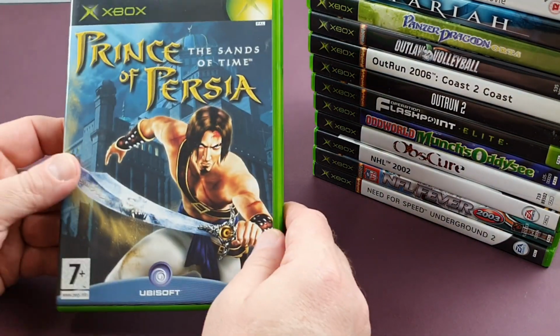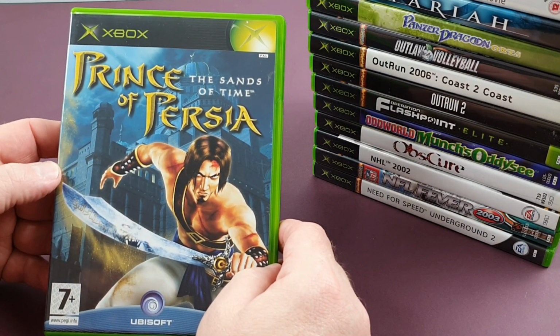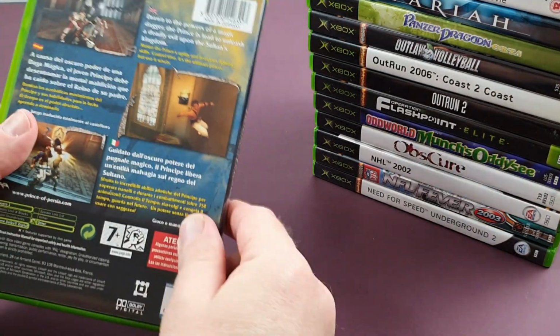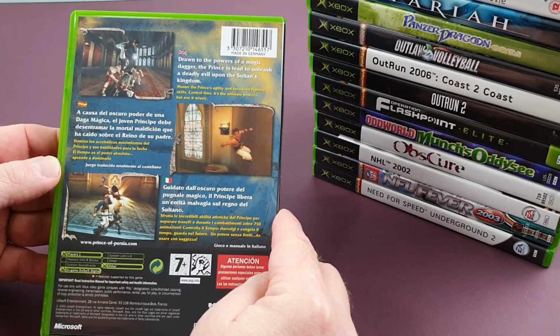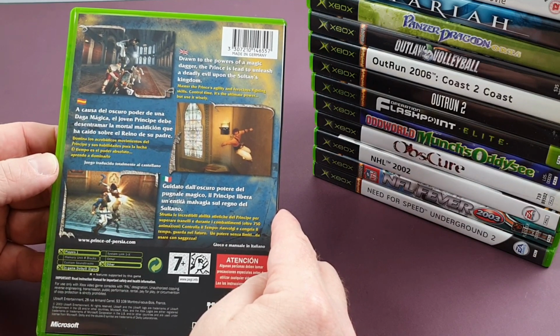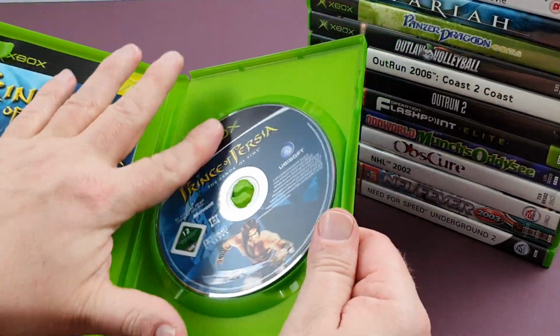So this is Prince of Persia. So there were a few Prince of Persia games for the Xbox. This one is The Sands of Time. And these really did launch the Prince of Persia franchise, really, and it's still popular to this day. Fantastic graphics for the time, and hugely popular even to this day.